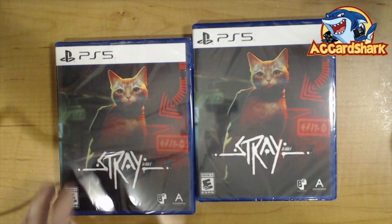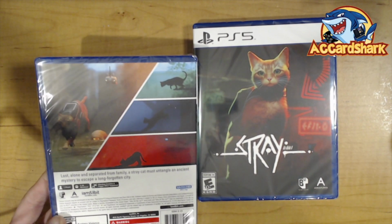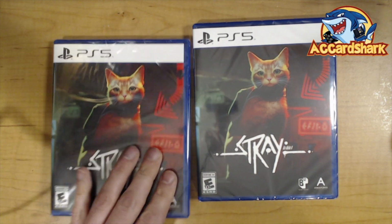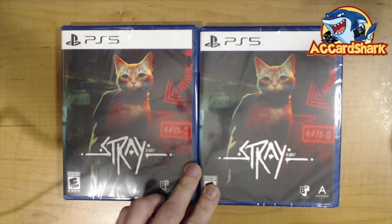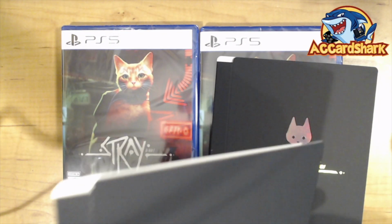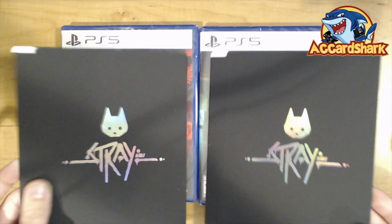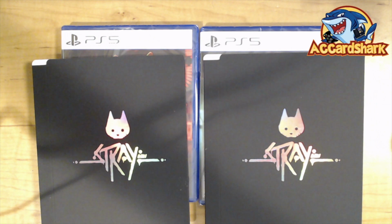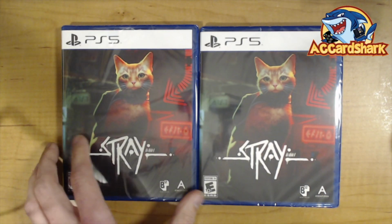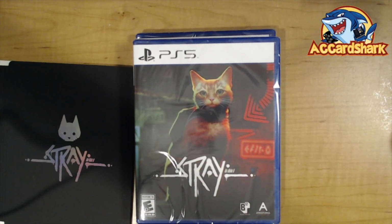This is Annapurna, of course. Stray is an absolutely awesome game. This is the I Am 8-bit exclusive edition. It does come with a bunch of extras on the inside. I don't remember off the top of my head what came with it, but it also comes with this little slipcover sleeve that you put together, and it can have its own little special slipcover, I guess. But that is the I Am 8-bit exclusive cover. Like I said, I'm probably going to throw one up on eBay and then keep one for my collection. So Stray for the PS5.